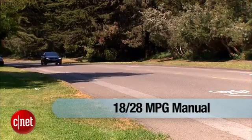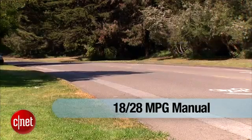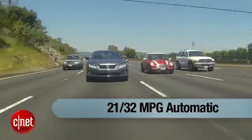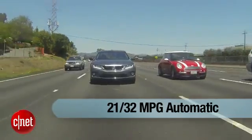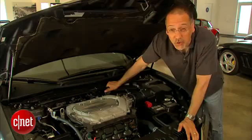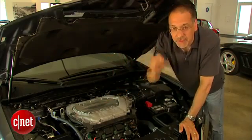Now, the MPG's no thing of beauty with the manual, 18/28. I mean, not bad, but nothing to write home about. Big improvement with the automatic. You get to 21/32, so you shave quite a few MPG off if you go for the 6-speed. But the 6-speed is really cool. By the way, if you get the 6-speed, you also give up active cylinder management.